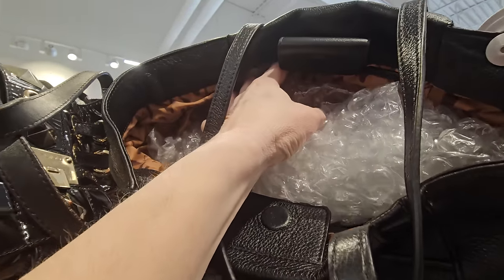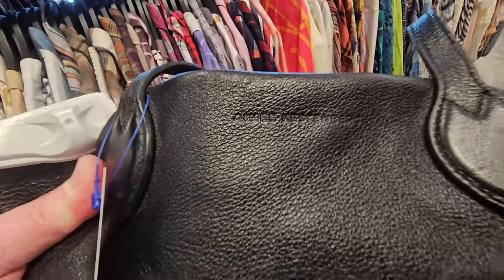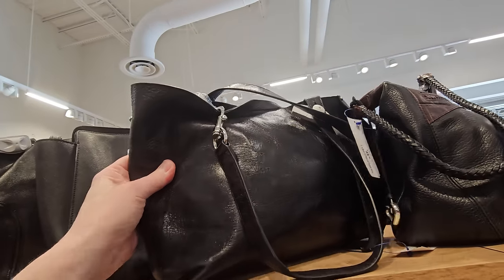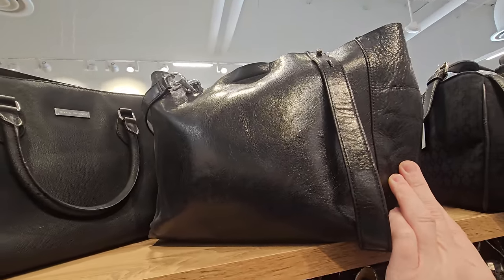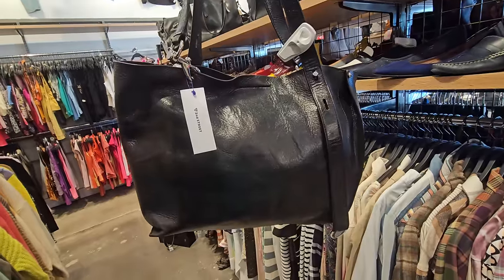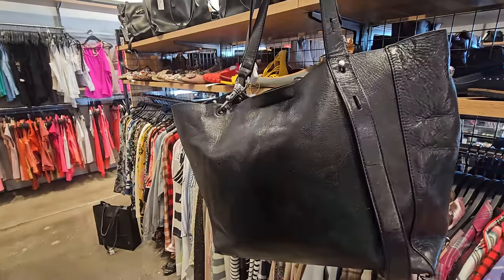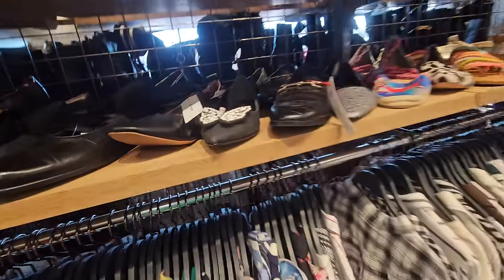What is this? Is this another B. Mikowski? I don't know. This is Amy Kestenberg. Great brand right there. Also, what's this one? Brooks Brothers. I love this one too. Fancy Rebecca Minkoff. Look at that, y'all. That's a pretty one too. And then every rack has clothes and shoes.